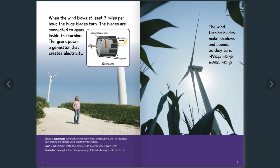A gear is a wheel with teeth that connects to another wheel with teeth. A generator is an engine that changes energy, like wind energy, into electricity. The wind turbine blades make shadows and sounds as they turn. Womp, womp, womp, womp.